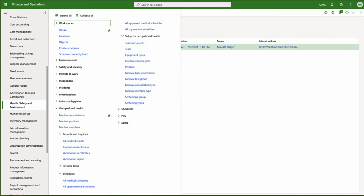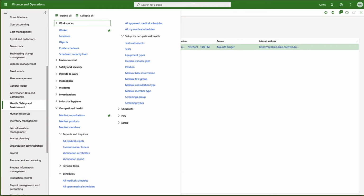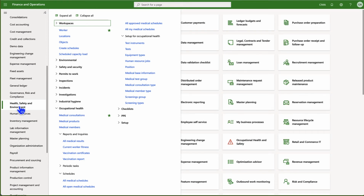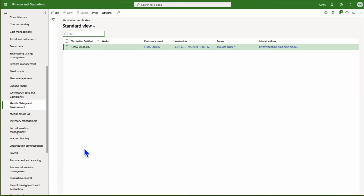The Axnosis OHS365 system also allows you to keep a record of vaccination certificates. With COVID, this has obviously become a very important requirement. From the Health and Safety and Environment menu, we look for reports and we look for vaccination certificates. In our system, we have only one vaccination certificate, and it's under the name of Moritz Kruger.